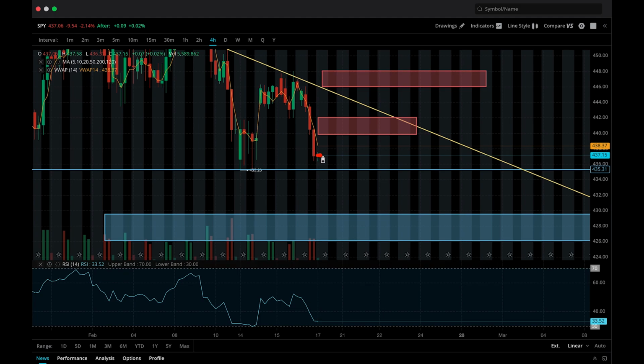My plan for tomorrow is I'm going to watch and see if price comes down to this first support line. If it does, I'm going to look to grab some calls since I think we could see a bounce. But if price breaks below, then I'm going to look to cut my position and wait for an opportunity to grab puts, since we could head down to this second zone.